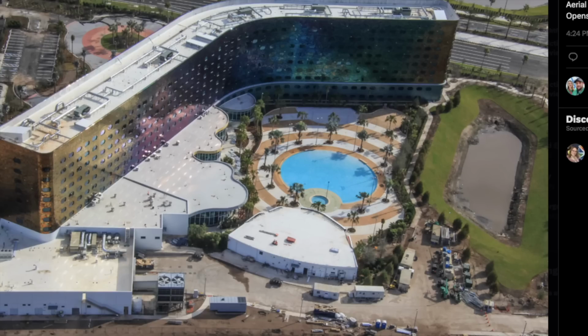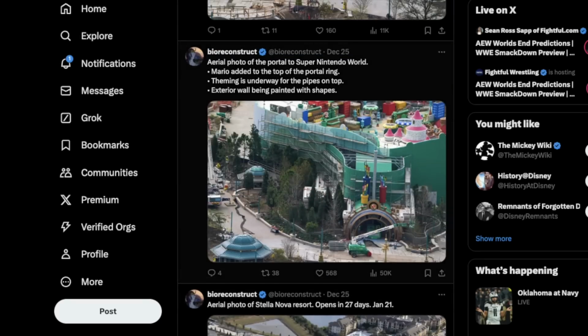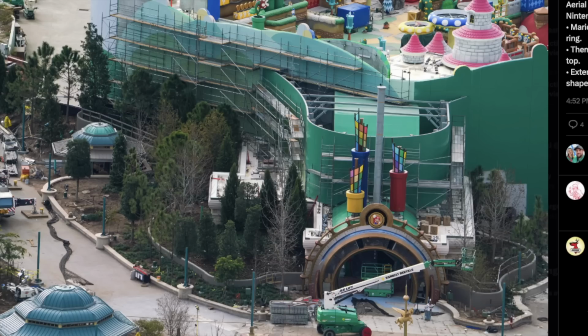Here's another look here at Terra Luna. Now this one doesn't open until March 25th. These resorts are going to be very similar to each other, but they're going to be different at the same time, so just keep that in mind. All right, let's get into Super Nintendo World really quick.